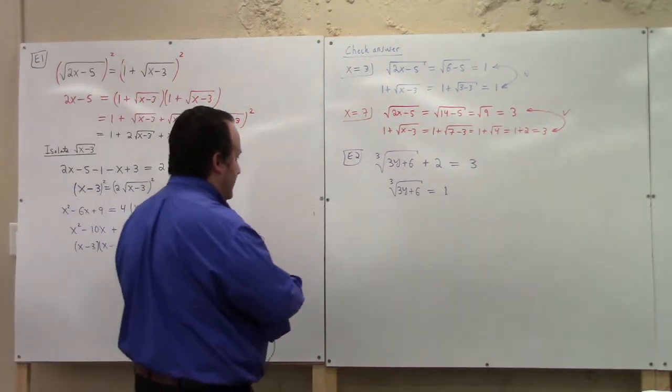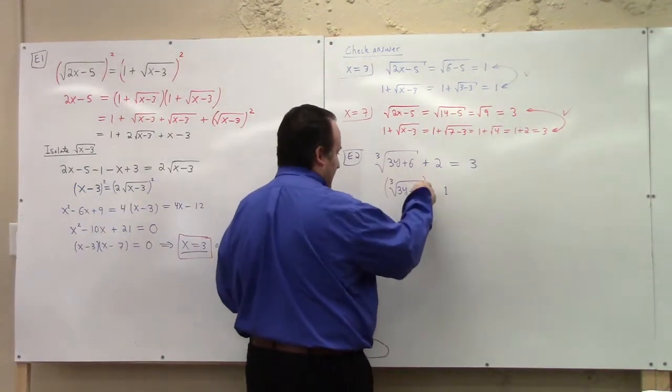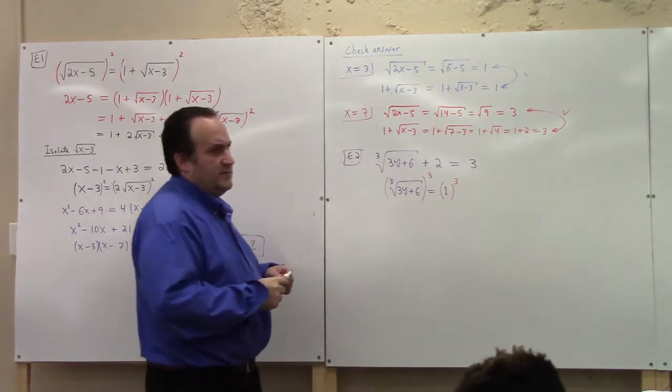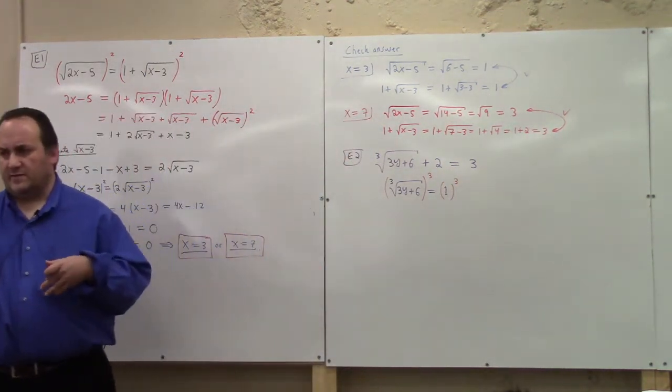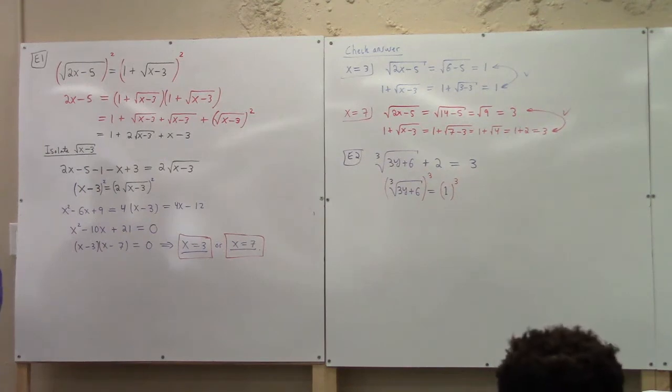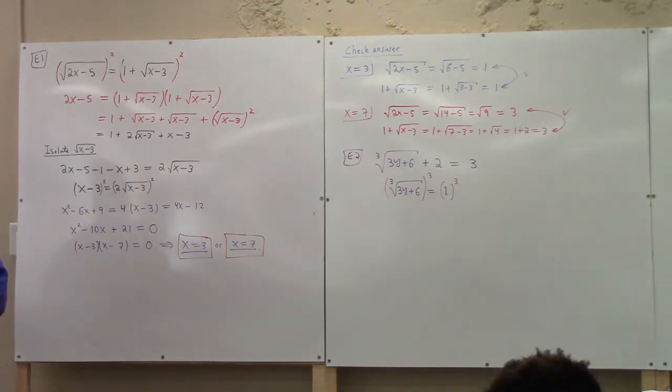So let's cube both sides. Here we go. Cube, and then others of you on the quiz, you were careless with your cube. Like 3 cubed, a lot of people said was 9, right? But 3 cubed is not 9. It's 3 times 3 times 3, which is 9 times 3, which is 27, right?